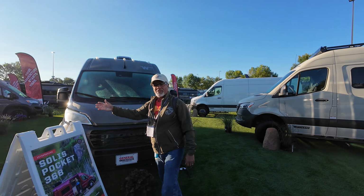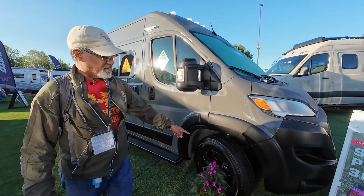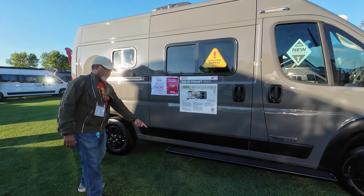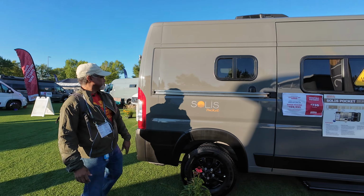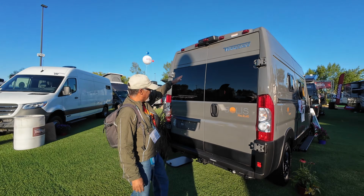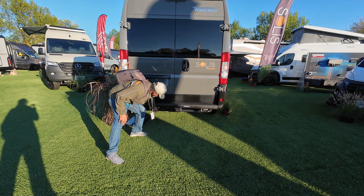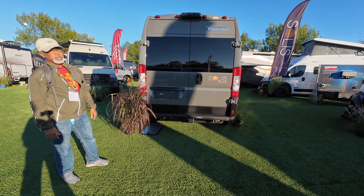Let's take a look around the side. This is riding on 16-inch tires, has these large rear view mirrors, has this long side step. You have a couple windows on the side, both of which open. As you come around the back, you have your rear view camera, this large double door, and the trailer hitch with power next to it. Large windows too. Very large rear windows.